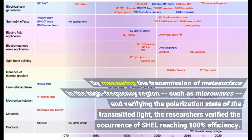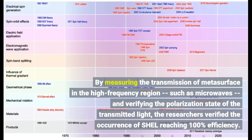By measuring the transmission of the metasurface in the high-frequency region, such as microwaves, and verifying the polarization state of the transmitted light, the researchers verified the occurrence of SHEL reaching 100% efficiency.